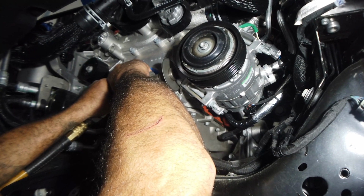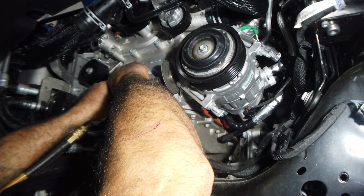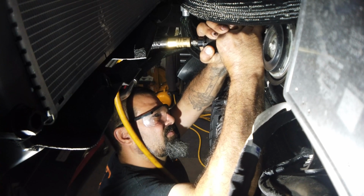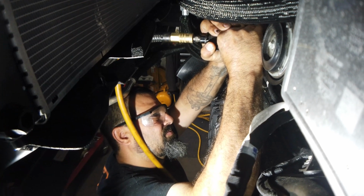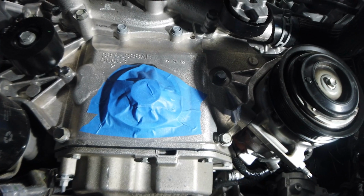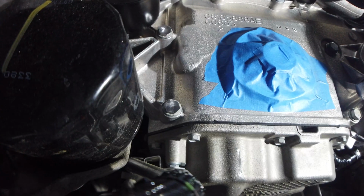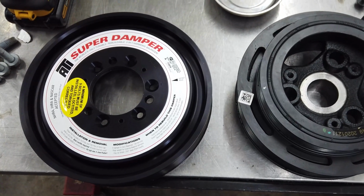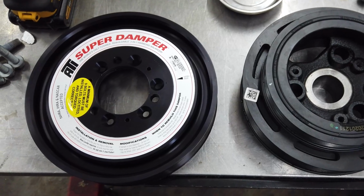However, to get the bigger pulley to fit, we've got to grind back a little bit on this mounting bracket, as well as the top of a couple of bolts to shorten up the heads just a bit. Sipple makes sure to tape off the crank snout and front seal so no metal shavings will be able to worm their way in where they're not wanted. The ATI damper is a 2-piece unit, so Sipple installs just the hub first.